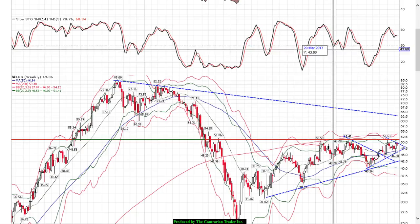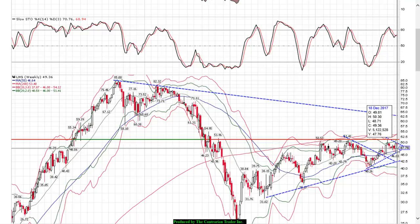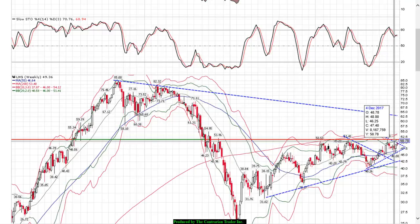Let's update the chart. Okay, so we are leaning into the upper band of resistance here, which I've just drawn. No breakout yet. Now, if we close above this upper band of resistance, we'll be looking to put on a small trade on LNG. I like to call it scratching the itch, get some skin in the game, but not too much, just in case the breakout fails, your loss is small.